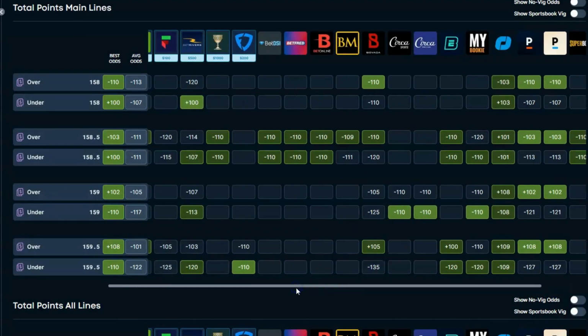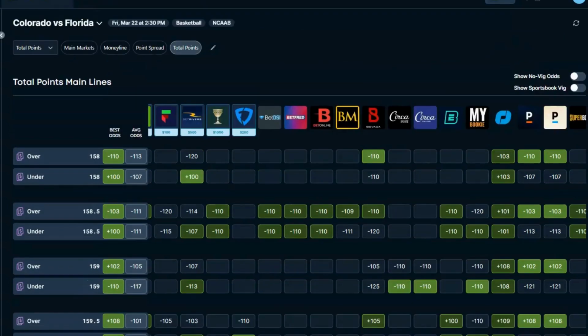Now, maybe they're not getting the volume, so maybe they don't have to change their price, but this is telling me sharp people over at Pinnacle are moving this direction. They're moving the price this way because they're getting an influx of money. They need to up their price to balance that out. So again, outlying price is minus 110, under 159.5 in the CU Buff Florida Gators game coming up this afternoon.